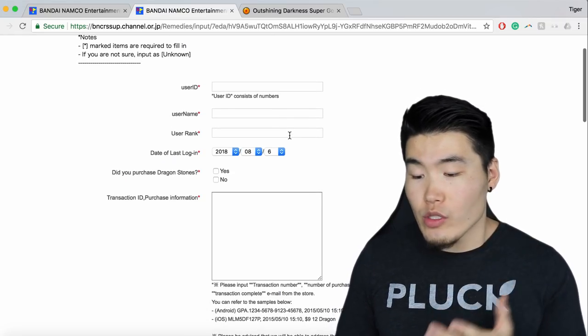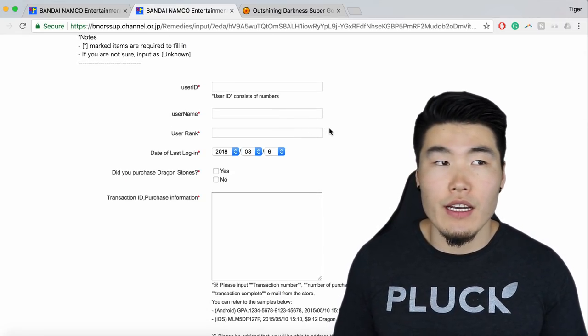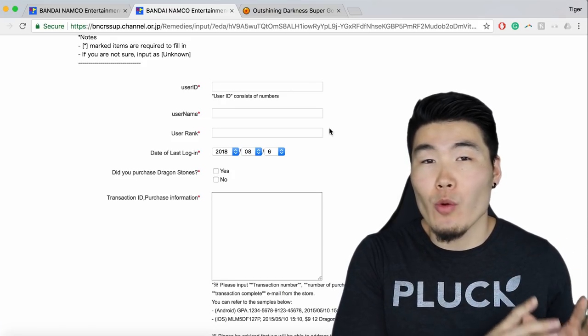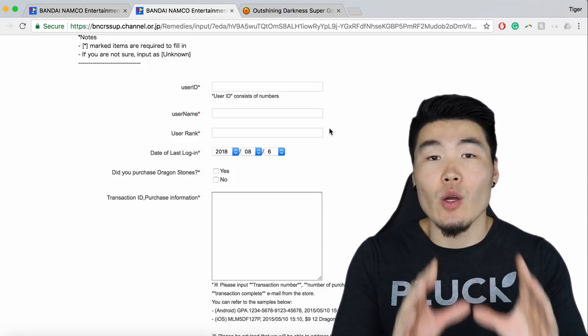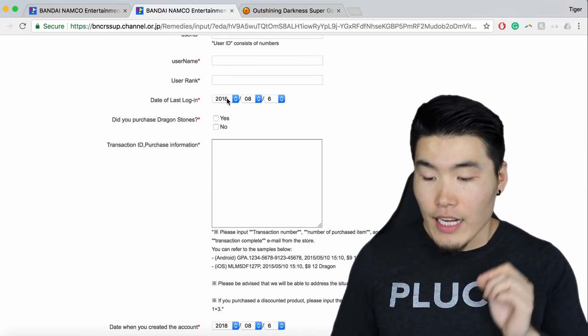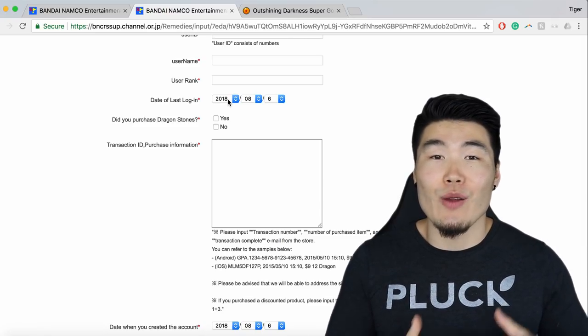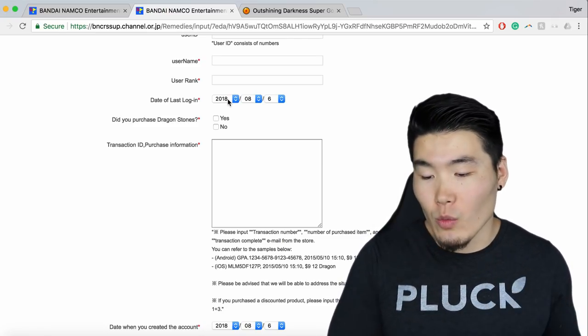The next one is your user rank. So this one can be a little bit tricky because it might be kind of hard to remember what your exact rank was when you lost your account. So try to get it as close as possible. Date of last login, so whenever you lost your account, I guess, or if you didn't log in that day, then whenever you remember the last time you logged in was.